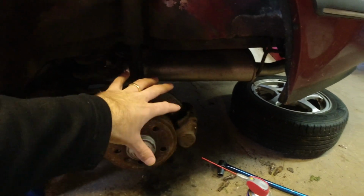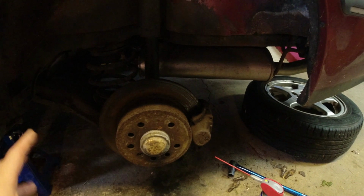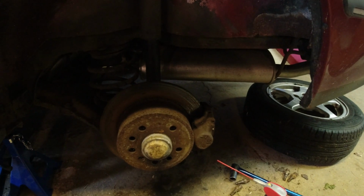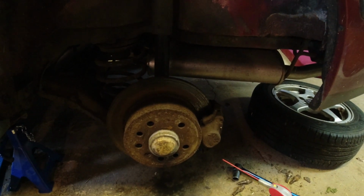So I loosened the caliper bolts and sprayed them down a little bit again. So they're sitting there, and everything feels like it's coming apart pretty easily. Hopefully it's the same on the other side. And hopefully I will feel a big difference with the new brakes. It was a little bit juddery before, so that should be good.